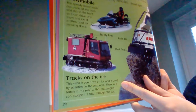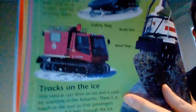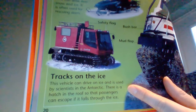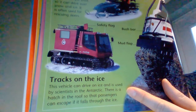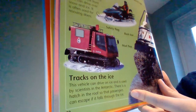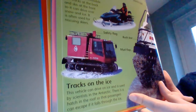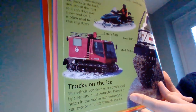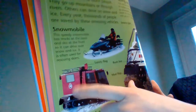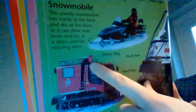This vehicle can drive on ice and is used by scientists in the Antarctic. Scientists, wow. Scientists are very extraordinary people because they are people that do experiments to see if they can find out how to make things that can be amazing for us. Let's see. There is a hatch in the roof so that passengers can escape if it falls through the ice. Gosh, that's very clever, isn't it? It's got a little hatch in the roof so that people can escape if it goes and gets stuck in the ice. It's got a little safety flag too.